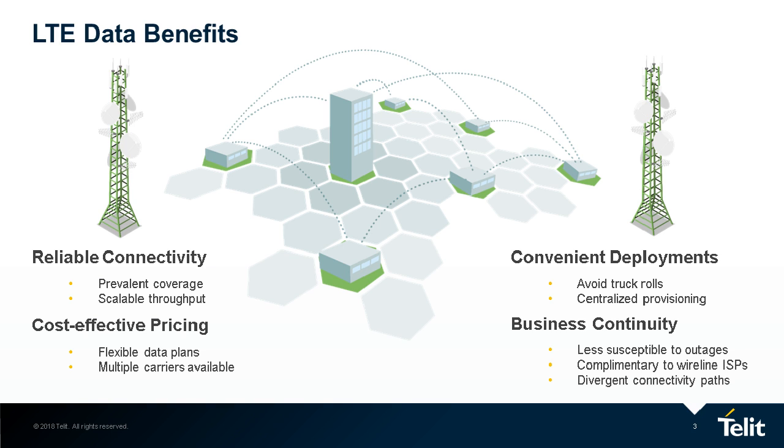The other thing that we find, even though sometimes it's more of a con versus a pro, is the cost-effective pricing when it comes to LTE. A lot of times you can pay for plans as needed, so it becomes more flexible in the billing arrangement. But then I think the other critical component from an LTE standpoint is reliability. So customers want prevalent coverage and scalable throughput when it comes to their connectivity options.